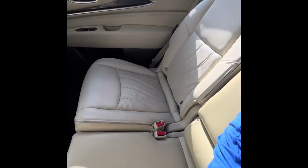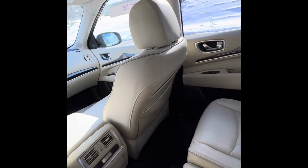You can see that I still have a good 2-3 inches worth of leg room here with a fully extended front seat. So just to give you an idea of the room capacity in the second row.